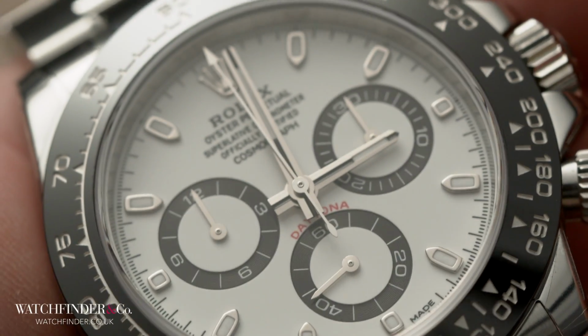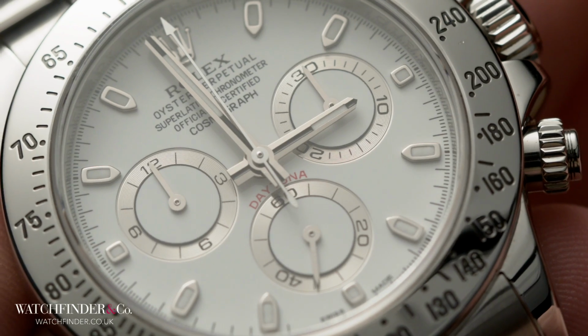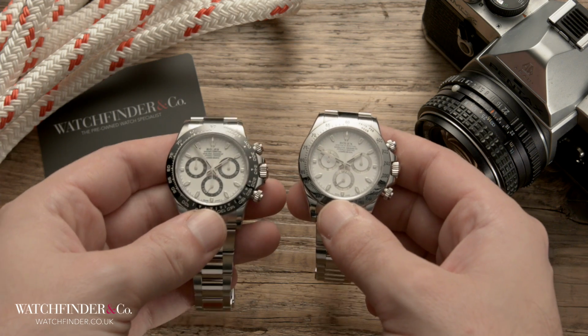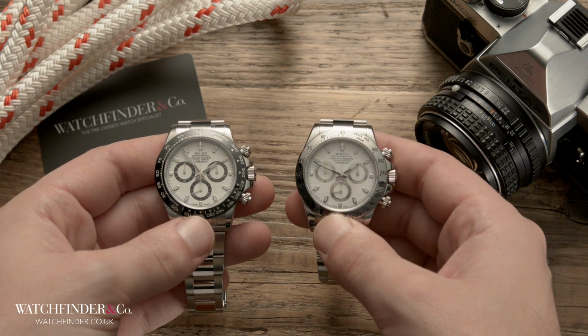The dials on the stainless steel version, both available in black and white. Again, you'll be hard pushed to tell the difference. The sub-dials on the newer version are in black versus silver, but everything else is more or less the same. The only real difference is the ceramic bezel, but what a difference it makes. You can see with the polished bezel, the watch shrinks, it looks smaller.